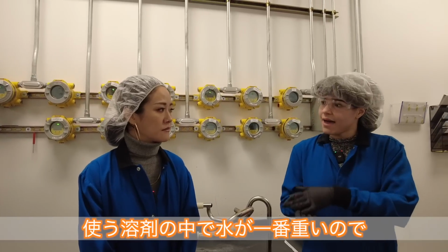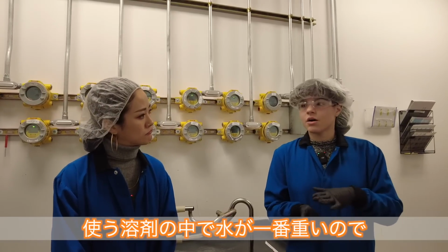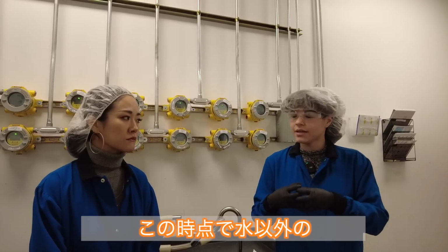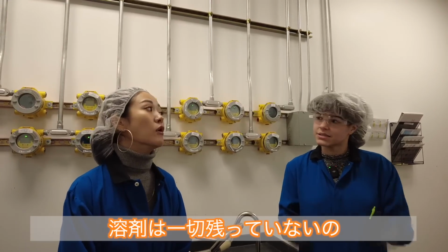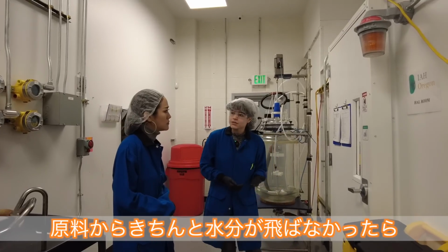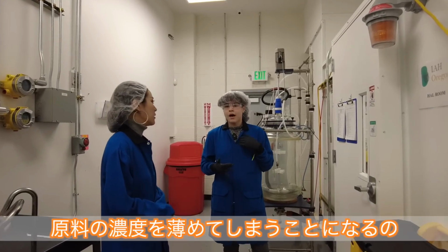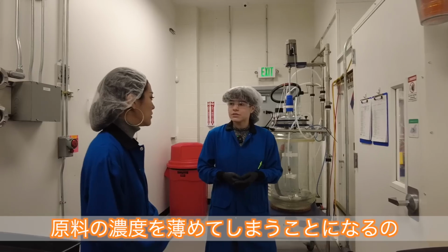The water is the heaviest out of the three. So the very final thing to come off is water. We know at that point no other solvent remains except water. If the material is not properly dried down, things like mold can grow. It's also diluting the potency of the product.